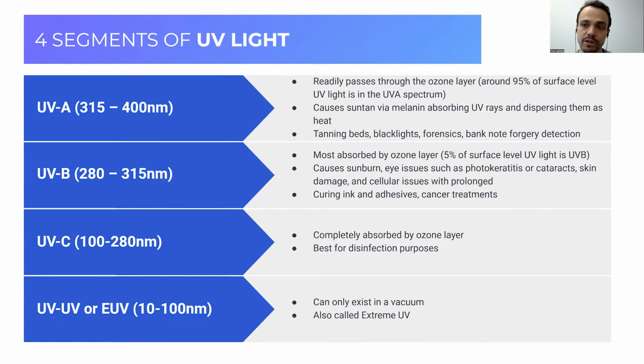This penetrates deeper into the skin and has a higher energy than UVA. This is what causes sunburns, and this is highly carcinogenic. This is the reason why we wear sunscreen and limit our time outdoors. And then we have UVC, and that's going to be the crux of our discussion.